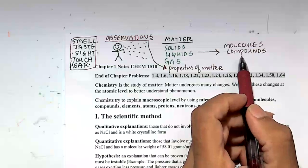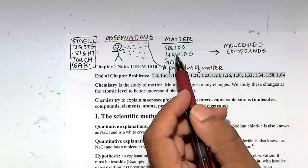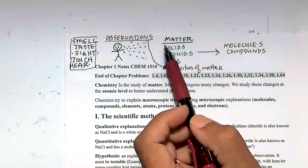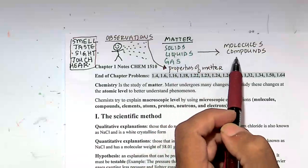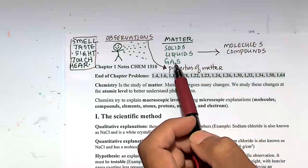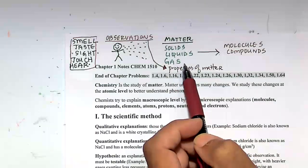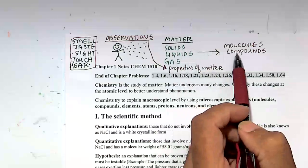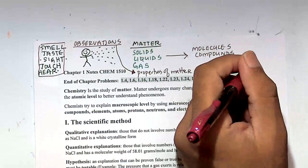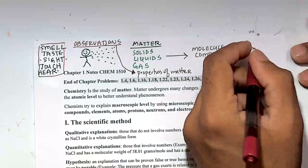And this is something you cannot see. This is observable. This is something you can see, you can touch, you can feel, you can smell if there's a smell. But these states of matter are composed of molecules and compounds, which you cannot see. You cannot see a gas, but you can detect a gas. But all of these are composed of molecules and compounds. We can break it up even further. These molecules and compounds are composed of atoms and elements.